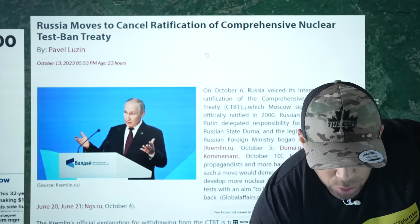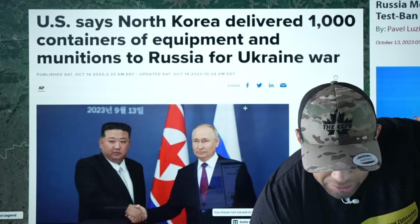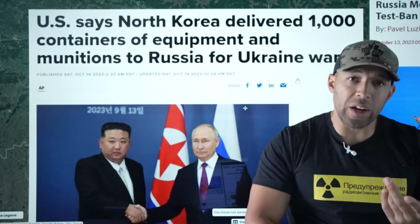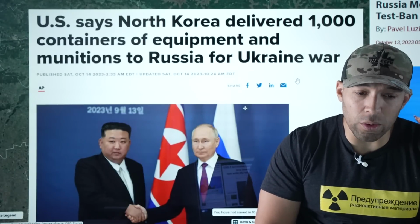Russia is moving to cancel ratification of the Comprehensive Nuclear Test Ban Treaty. They're going to start nuclear testing again. It's a guarantee. So is the United States. So is China. We're entering a brave, dangerous new world here, my friends.